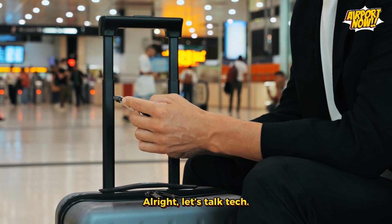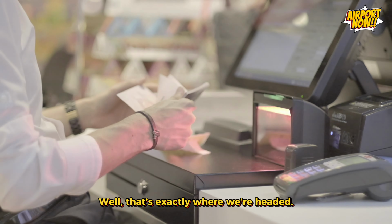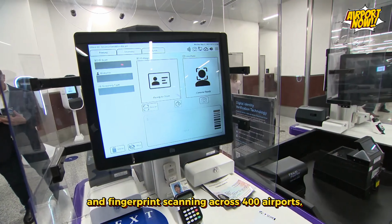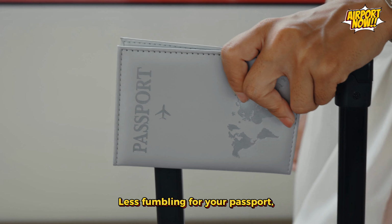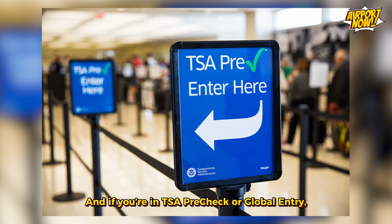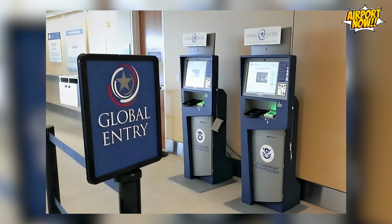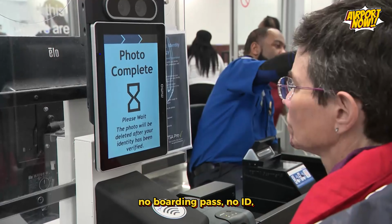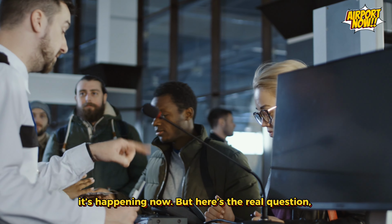All right, let's talk tech. Ever wished you could breeze through security without pulling out your ID? Well, that's exactly where we're headed. TSA is rolling out facial recognition and fingerprint scanning across 400 airports. Yep, 400. Less fumbling for your passport, more time for coffee. Pretty convenient, right? And if you're in TSA PreCheck or Global Entry, it gets even better. Imagine walking through security without stopping. No boarding pass, no ID, just a quick scan, and you're through. Crazy futuristic? Nope, it's happening now.